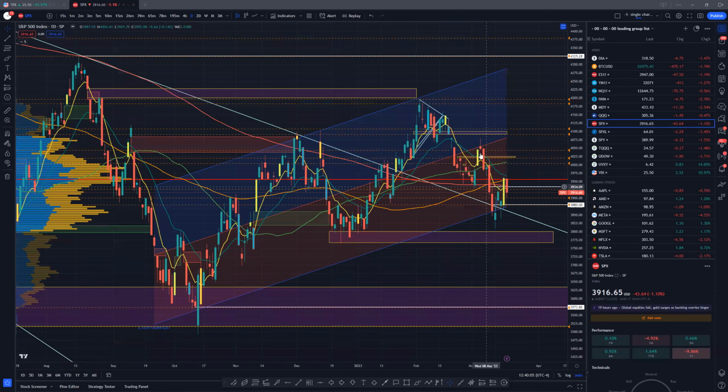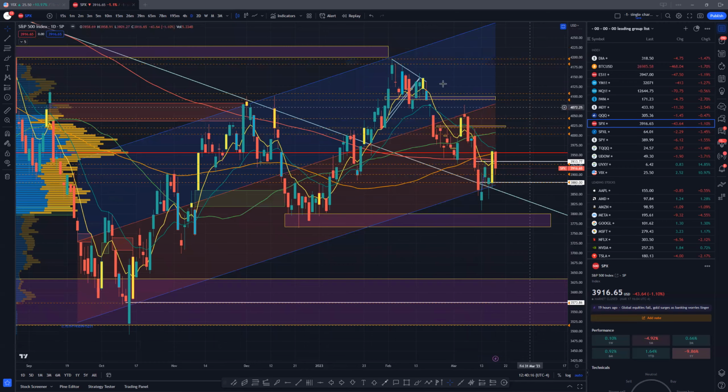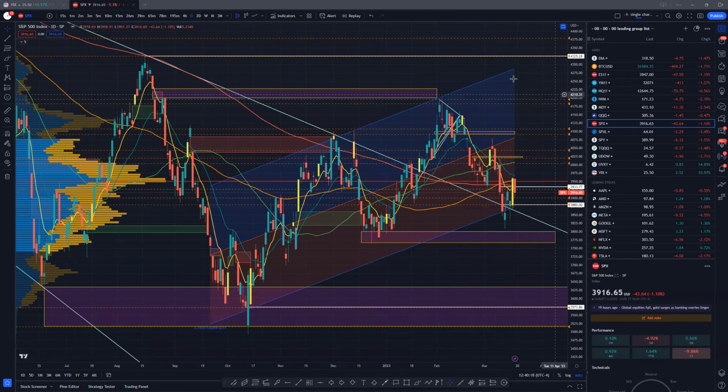Or if we just come back, retest 3,900, hold 3,900, we can also go for the 4,000, 4,025, and then 4,100. If this time you can break above 4,200, it's likely that we're just going to continue higher, right?